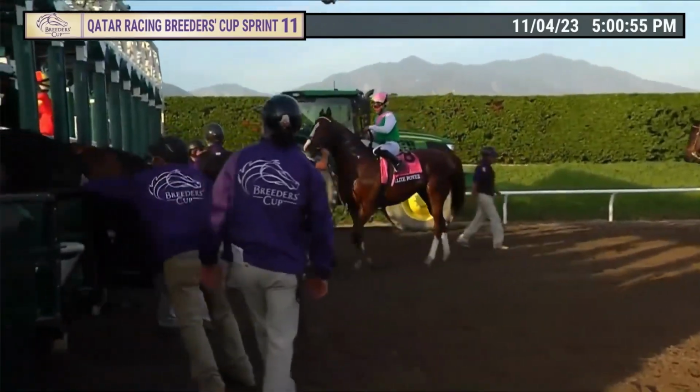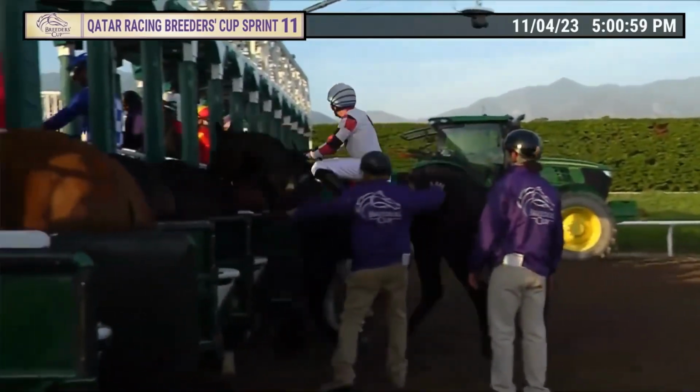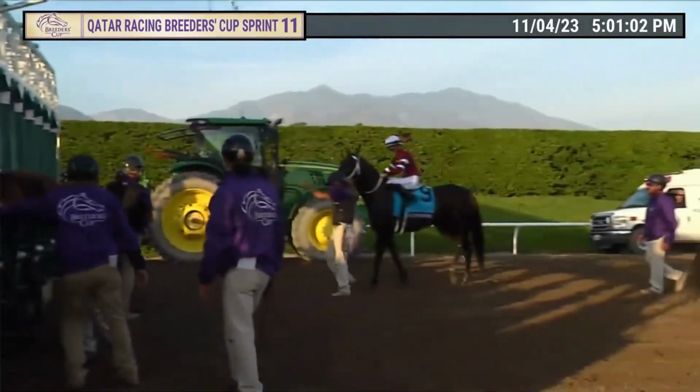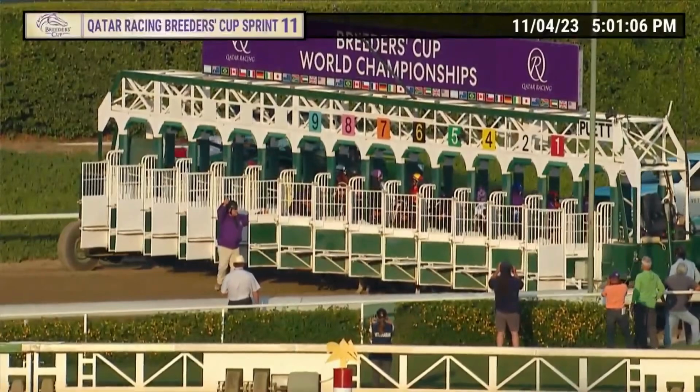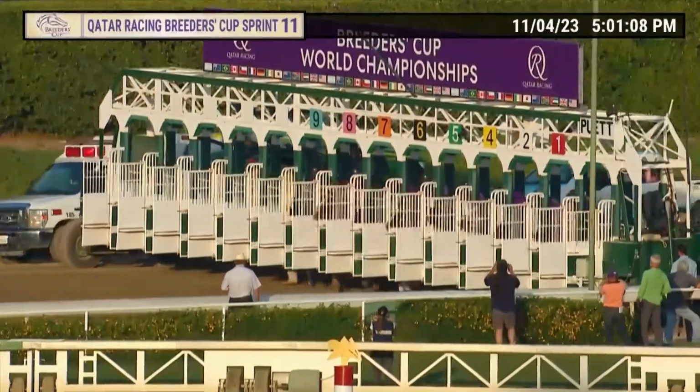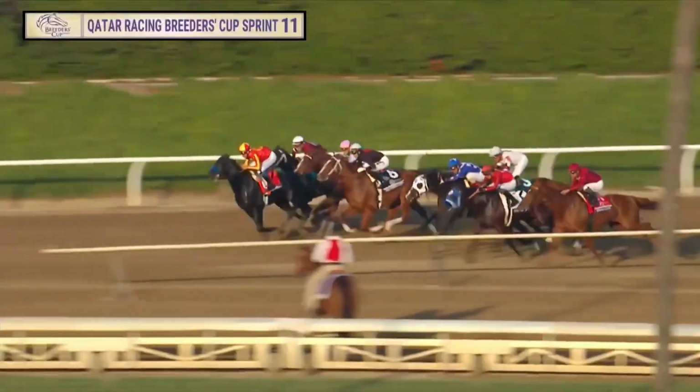Hoist the Gold coming up. Here's Elite Power in the Juddmonte colors. 3 Technique going in. And Gunite completes the line. They're in the gate. And they're off in the Qatar Racing Breeders' Cup Sprint.